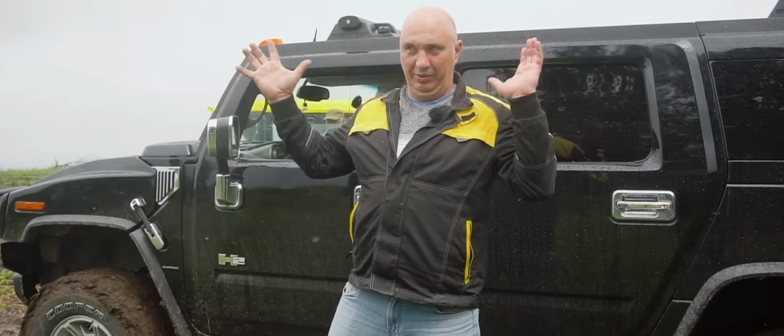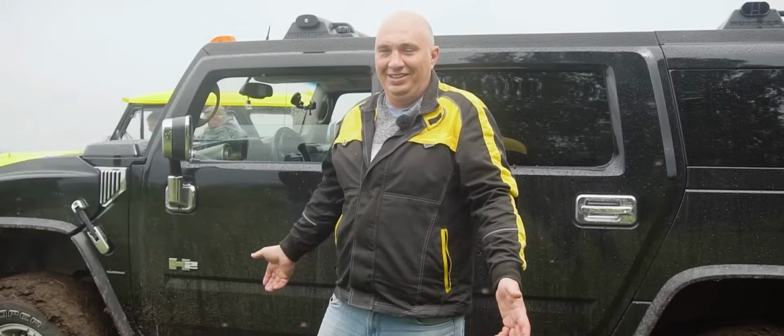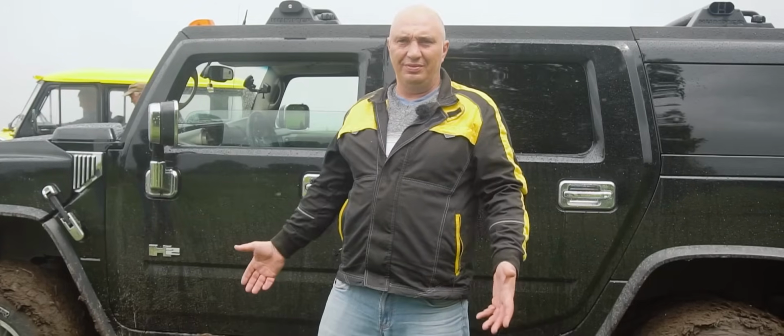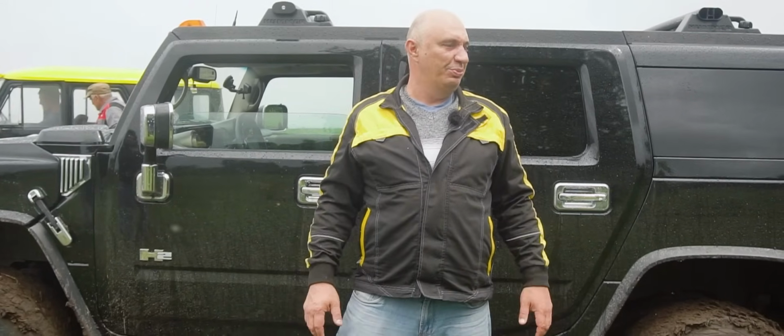Now the tires we've got on this thing, they're not made for mud. They're just regular sort of tires. And though they are marked as a T, well, first of all, they've got some wear. And the tires themselves are sort of crap.